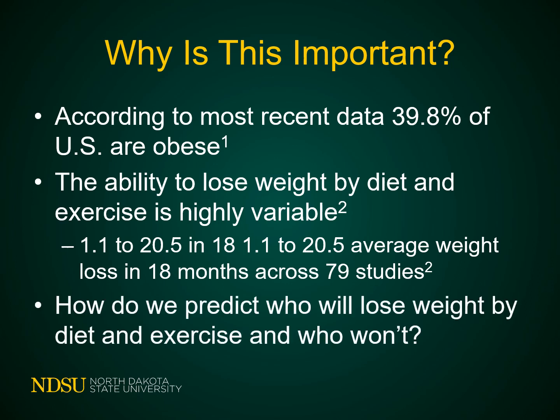And that is where our research comes in handy. We're concerned with how we predict who will lose weight through diet and exercise and who won't. Now, Dr. Nawaratna and his team have invented a pretty cool sensor that's able to detect a certain blood marker that may be able to predict who will lose weight and who won't. The goal of this trial is to determine if that sensor works correctly.